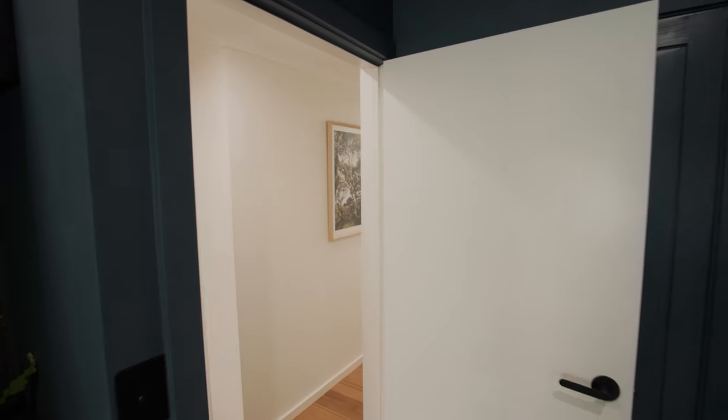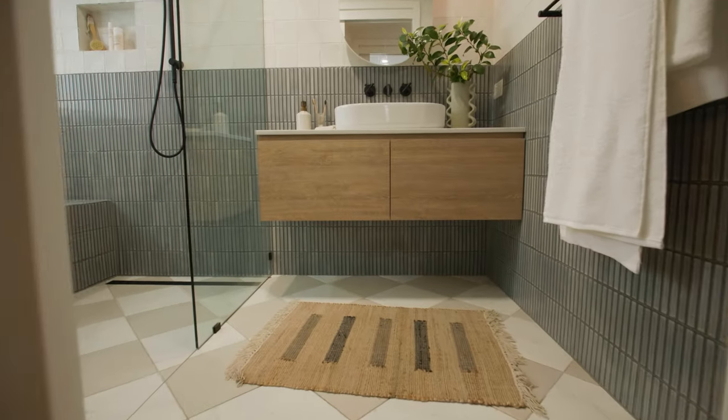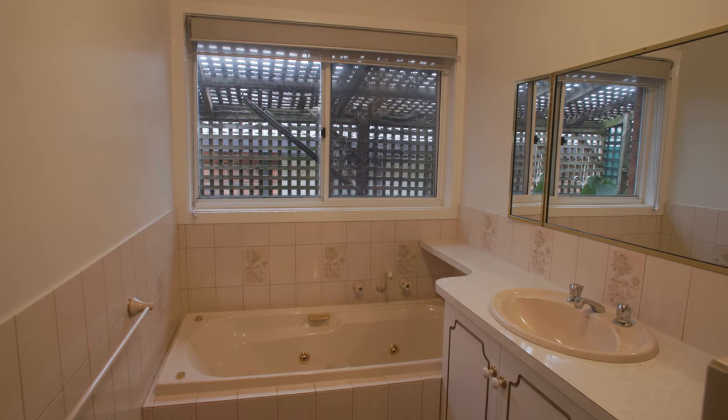And then just down from the study, we got the main bathroom. That is probably the one that gave me nightmares after day one. Remember, we were having a little therapy session there day one. Right, now, you know what I'm gonna make you do?